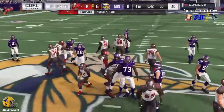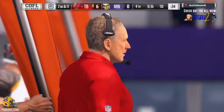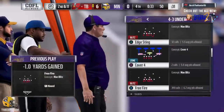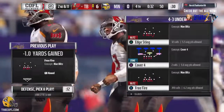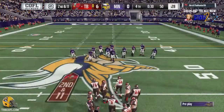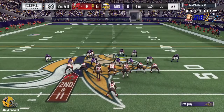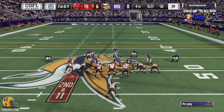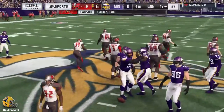Victory formation now for the Buccaneers. Down to a knee they go. Winston will kneel down, and that should be your ball game.